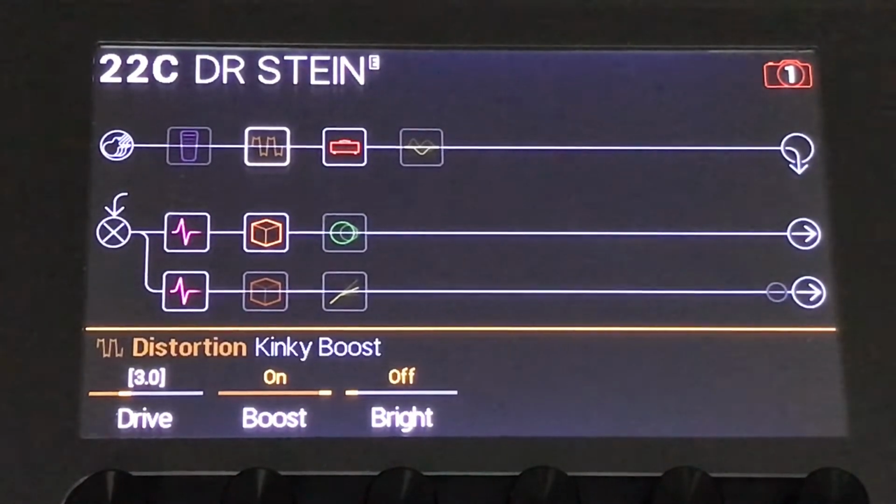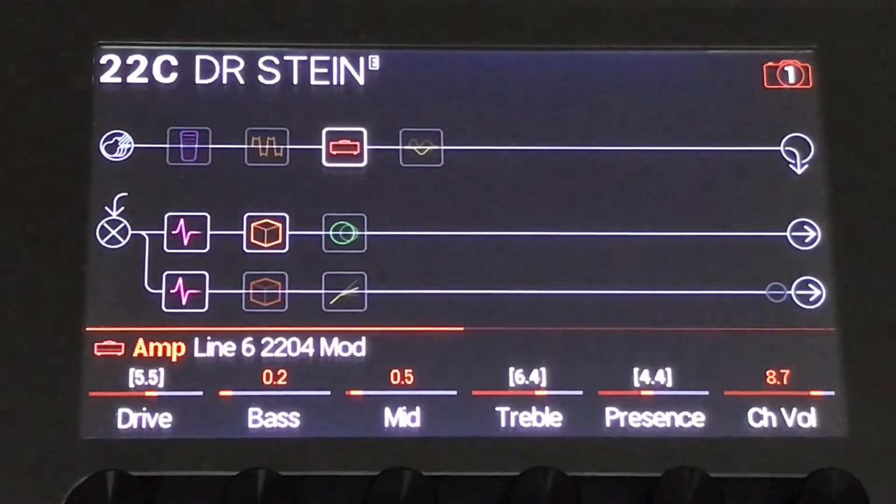Kinky boost is happening, not at the moment. The amp is the Line 6 2204 mod, and let me play you a little bit of just the amp with the IRs and the bit of reverb, so you can get an idea of what this sounds like just by itself. Pretty cool, but doesn't sound like the song necessarily.